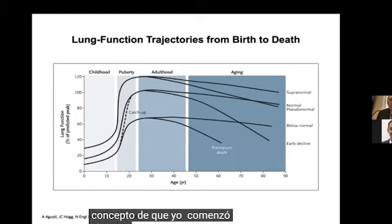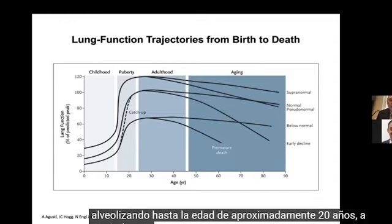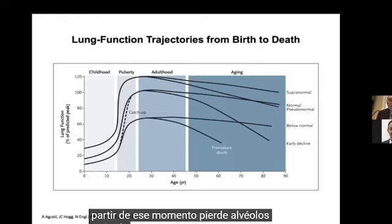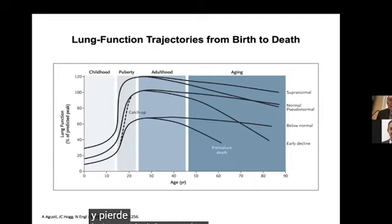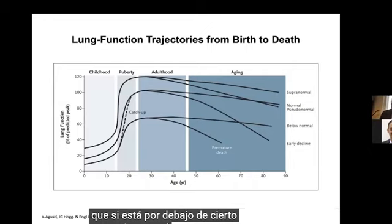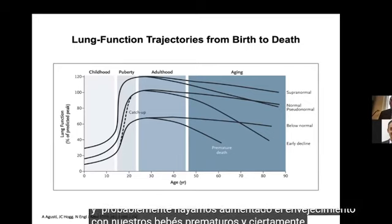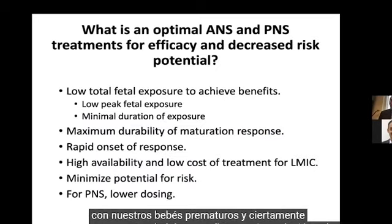If you're a child, you're alveolizing up until the age of about 20. From that point on, you lose alveoli and you lose the integrity of your small airways, such that if you get below a certain range, you have COPD. And we probably have increased aging with our preterm infants, and certainly with our tiny infants that have lung injury.